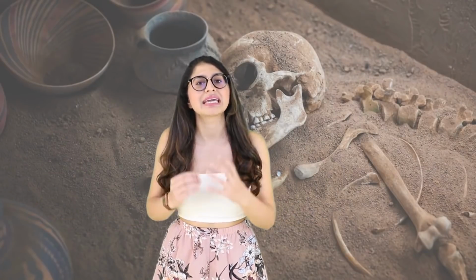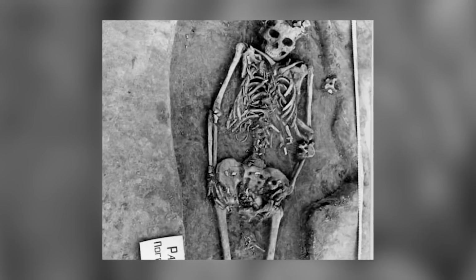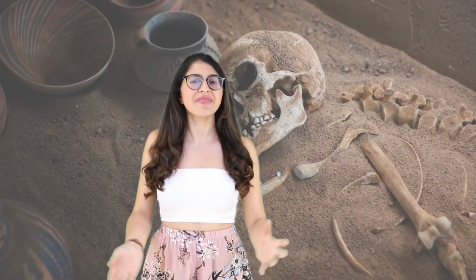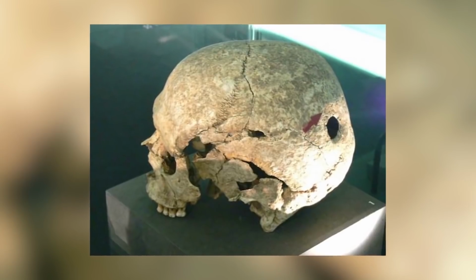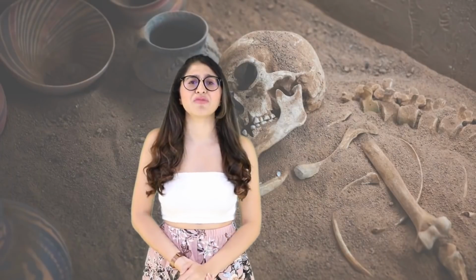What happens is that gas builds up inside the dead woman, which pushes the fetus out of the birth canal, something that has rarely ever been seen in archaeological history. And that's not even the end of it. They also found a hole drilled into the woman's skull, which was common back then to relieve things like head injuries, headaches, or to get rid of evil spirits. If any of you need that treatment after listening to Che, hit me up.